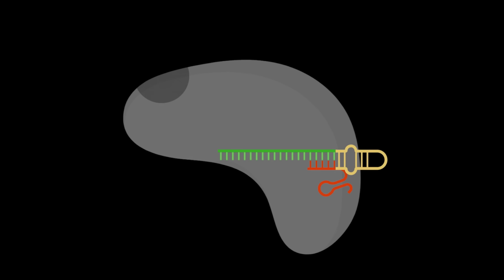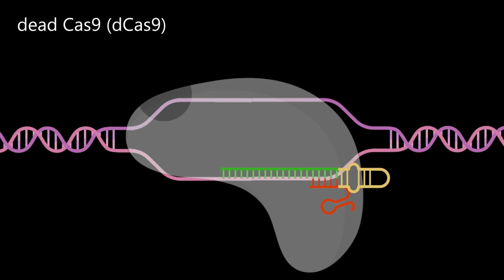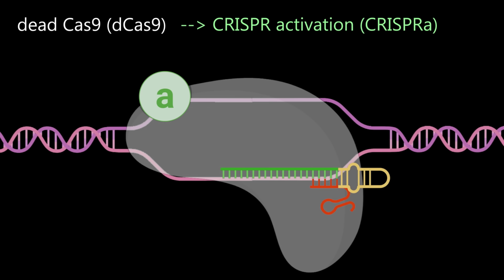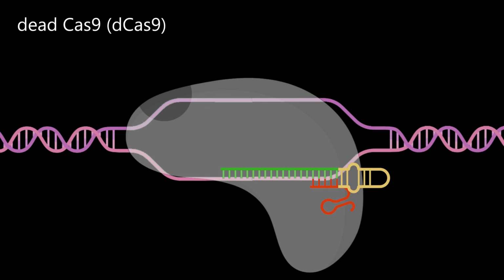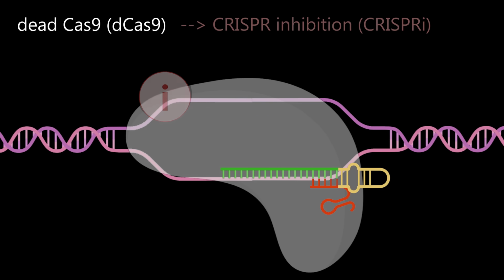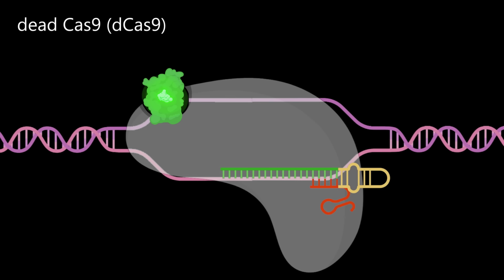It turns out that scientists can use a dead version of Cas9, which can bind specific DNA but doesn't actually cut it. Scientists can then fuse an activator protein to dead Cas9, which forces the attached gene to become more active and transcribe more RNA. Similarly, they could attach an inhibitory protein, which turns off the target gene. Scientists can even attach a glowing fluorescent protein to Cas9, most commonly one called GFP, so that scientists can just see where the Cas9 protein is bound to.